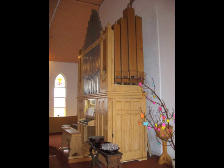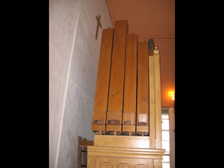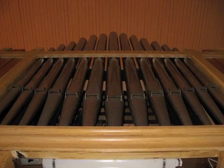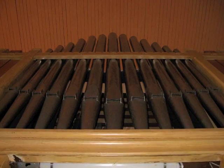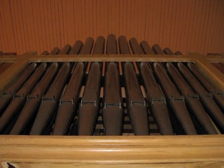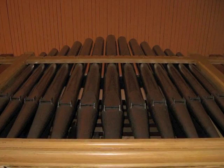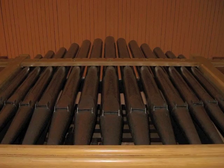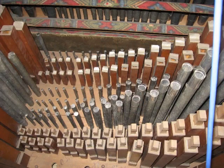The large wooden pipes you see at either side of the instrument are those of the pedal's 16-foot stopped flute. There is also a pedal-to-manual pull-down coupler. The metal pipes you see at the front are those of the 8-foot open diapason. There are more rows of them behind the facade, making a total of 56 pipes, one for each note of the manual. The other manual ranks are enclosed in a swell box.